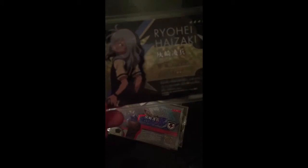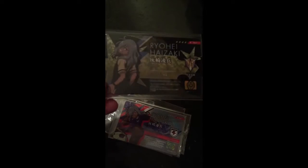But yeah, that's the little mascot of Hayazaki. Here I have a few licenses, mainly of Elliot Hayazaki. This is his main one off the series. On the back there it says his team. Then we have the new one. Again, I just picked these up off the same packaging.